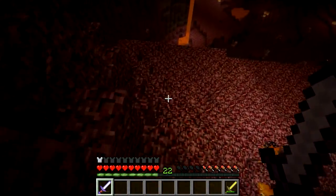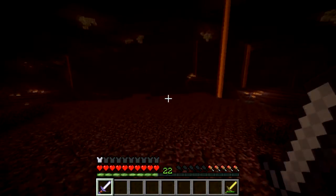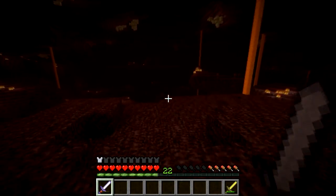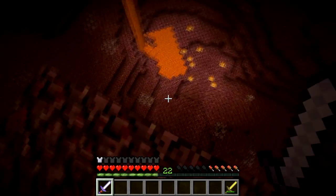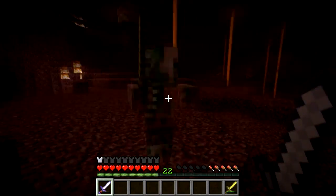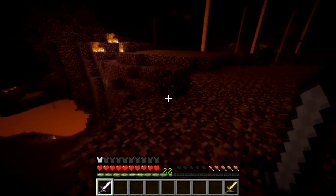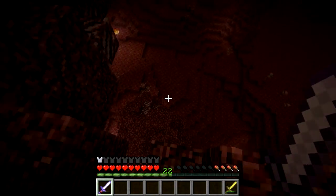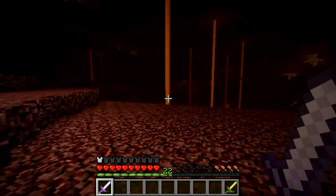I think pigmen are angry at me, so that'll be fun. And I didn't bring any food with me. Nope, no food. So, yeah, we're probably gonna die. Or at least I am. You guys are just watching this to watch me die, aren't you? Fine then. Jeez.